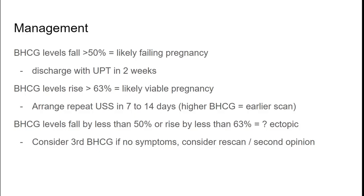If the beta-HCG level has risen by more than 63%, it's likely to be a viable pregnancy. So we're going to want to scan them again, because actually if you've got an increasing beta-HCG, you've got dividing pregnancy tissue that's going to increase in mass, increase in size, and we would expect to be able to see it when we scan again, because the pregnancy is going to be larger and therefore easier to see. So you're going to arrange a repeat scan somewhere between 7 and 14 days.